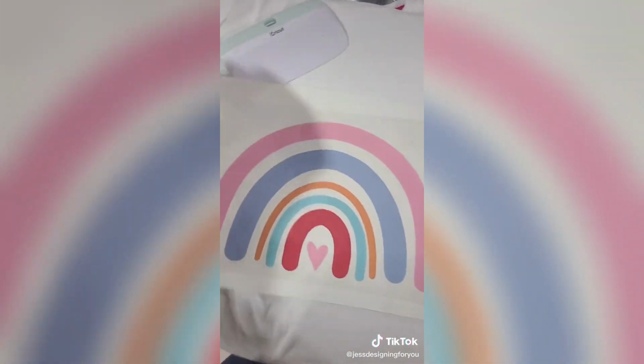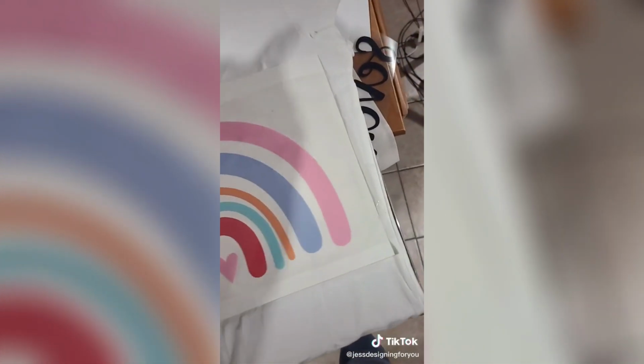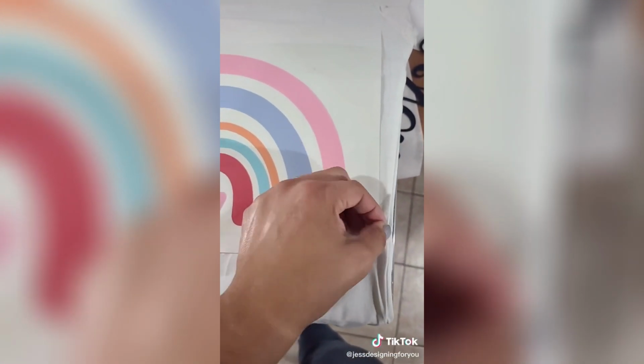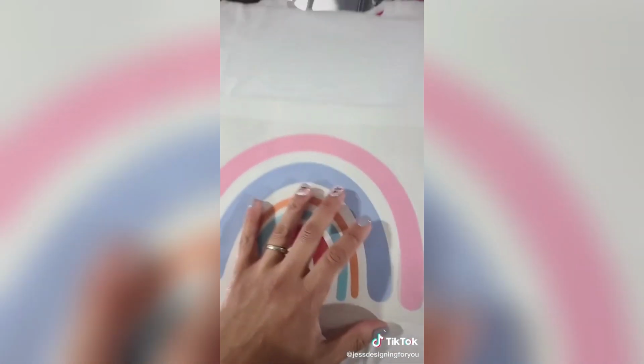So you cut off a piece. So I cut off a piece to the size, and then I just scrape it on, right? And then you just peel it off. I'm trying to do this with one hand. You peel it, and then you just apply it on your shirt.